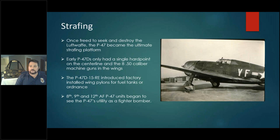Now, at that point, the most advanced version of the P-47 coming into the continent was the D-15, which, as I mentioned earlier, had underwing pylons installed from the factory, and they were plumbed both for external fuel tanks, and also could carry bombs. And so they began testing the Thunderbolt as a dive bomber, both in Europe and also in the Mediterranean theater. It was an excellent gun platform, and very stable. And of course, like I said, the rate of fire it could produce was devastating against ground targets.